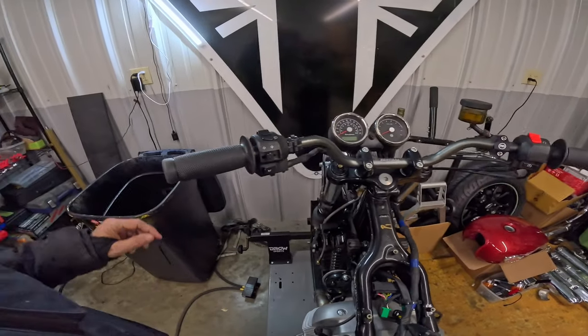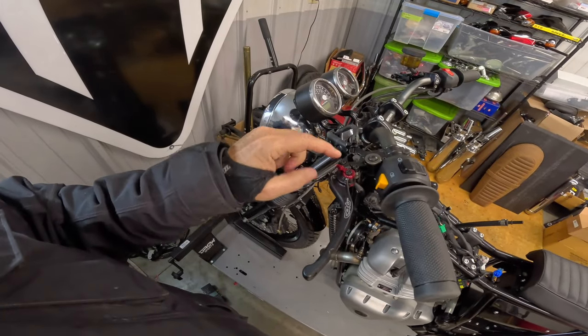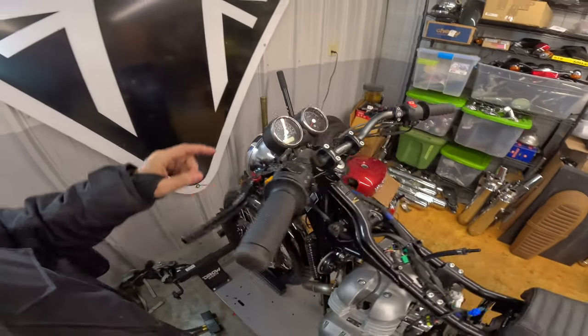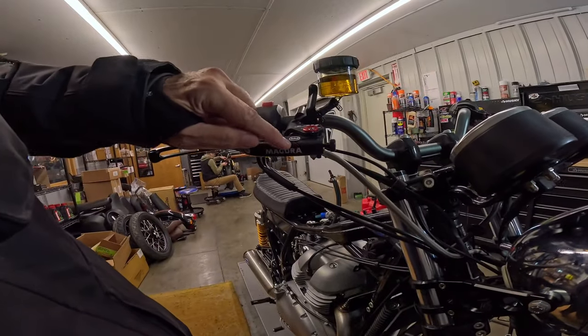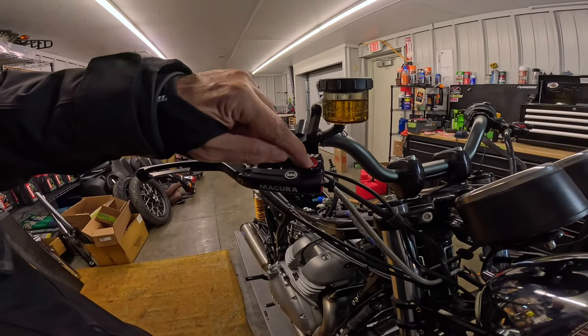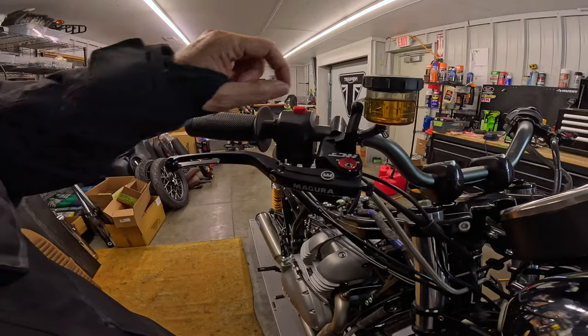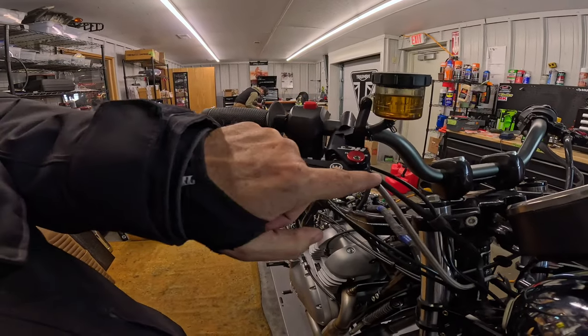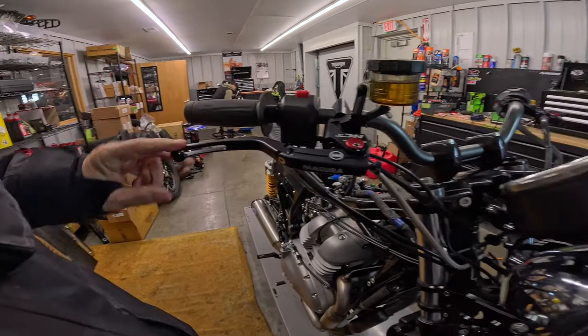Renthal bars, these nifty Biltwell grips, the special adjustable clutch lever. You can adjust the throw here with this lever here. Isn't that neat? And then over in this side, they did the same thing with the brake. This is a Magura, and I think the rate is adjustable, how much squeeze, how much effect you get. And then it's also got adjustable throw right here. And this is kind of cool how it does that, isn't it?